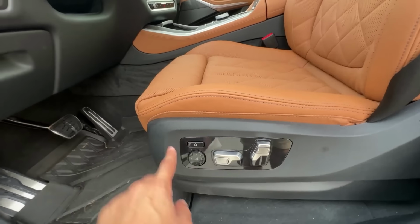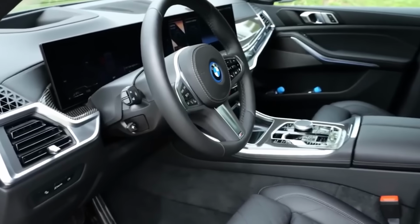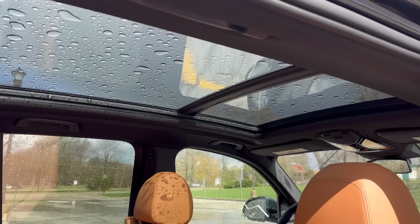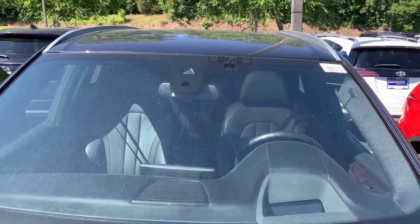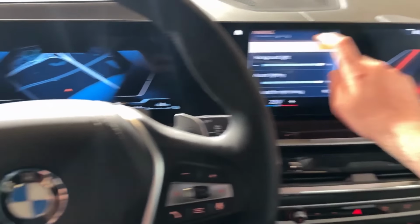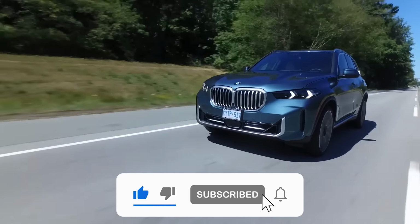Standard features include power-adjustable front seats with driver memory, a power-adjustable steering column, heated front seats, a panoramic sunroof, dual-zone automatic climate control, a power rear liftgate, rain-sensing wipers, and customizable ambient lighting. All in all, the X5 makes family hauling and driving enjoyment a great package.